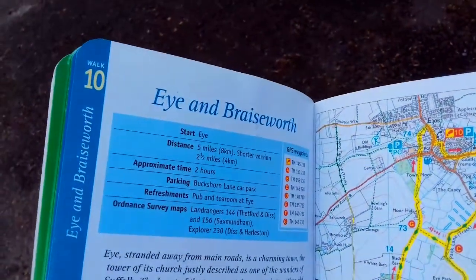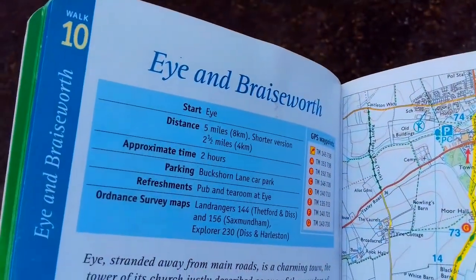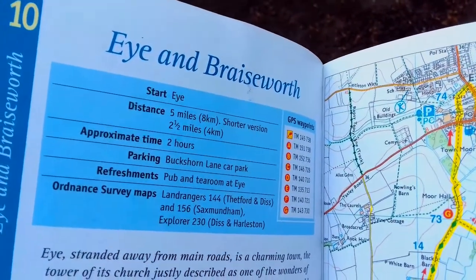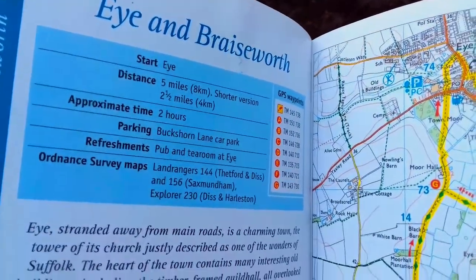So it's walk number 10 in the book. I am Braiseworth, 5 miles. There's a shorter version which is 2.5 miles. We're doing the 5 miler today, 2 hours.